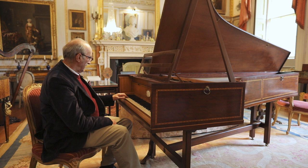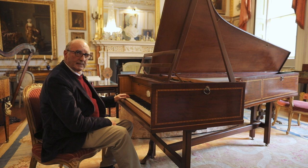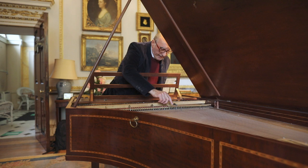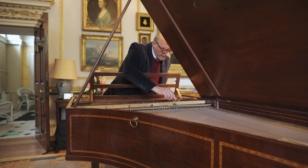It was too washy for Viennese taste, and they put some helper springs. So this rail here has wire springs that add force to the return of the dampers.